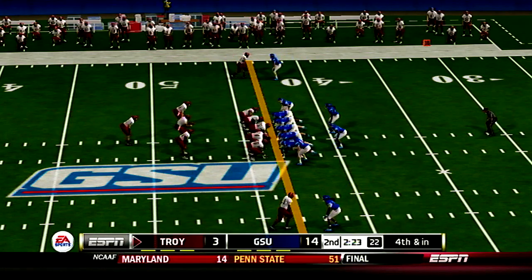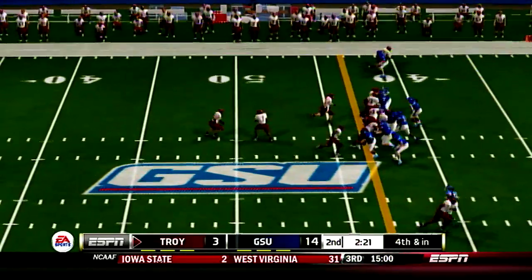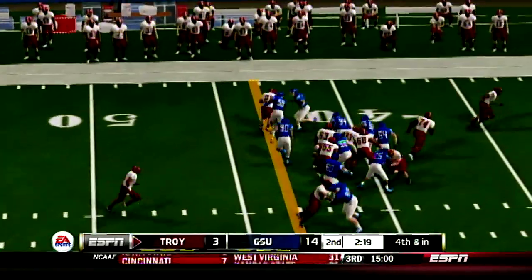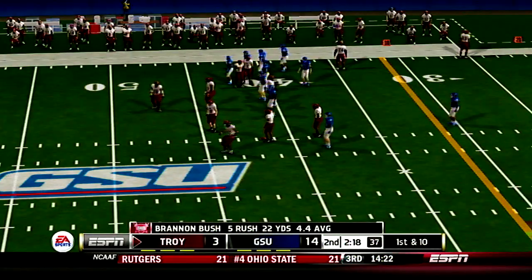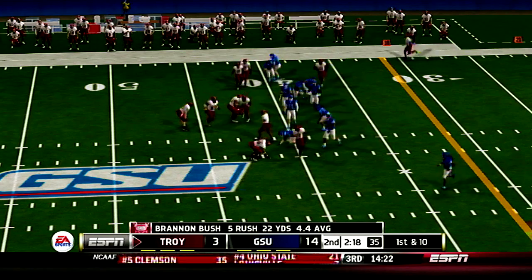Defense stacked. They keep it on the ground with a tailback. He makes it to the 42-yard line. Gain of 2 yards. That makes it 1st and 10.